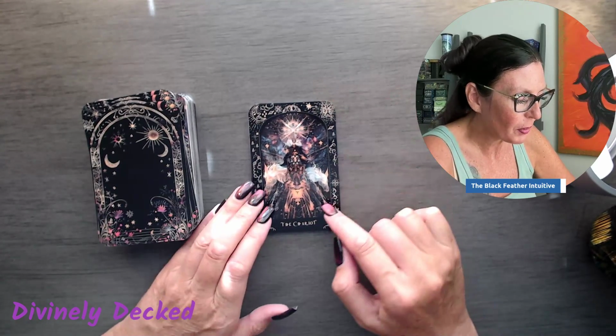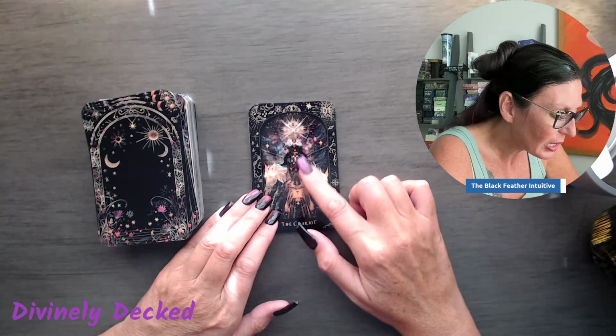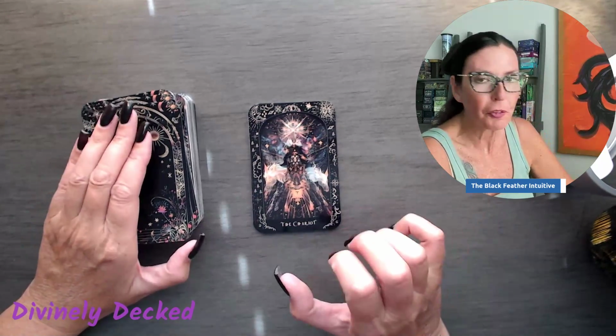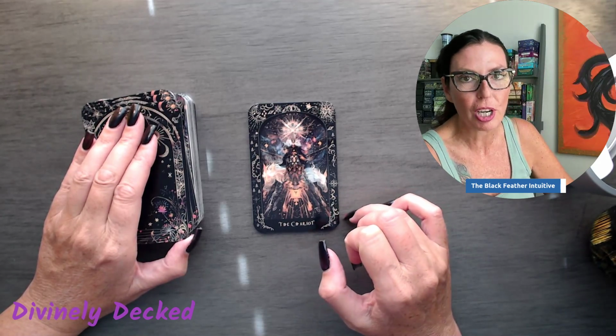The Chariot, we have the two horses, and this figure standing in the chariot. I love that the figure has white hair, but the prime figure, the focal point, is the chariot itself.